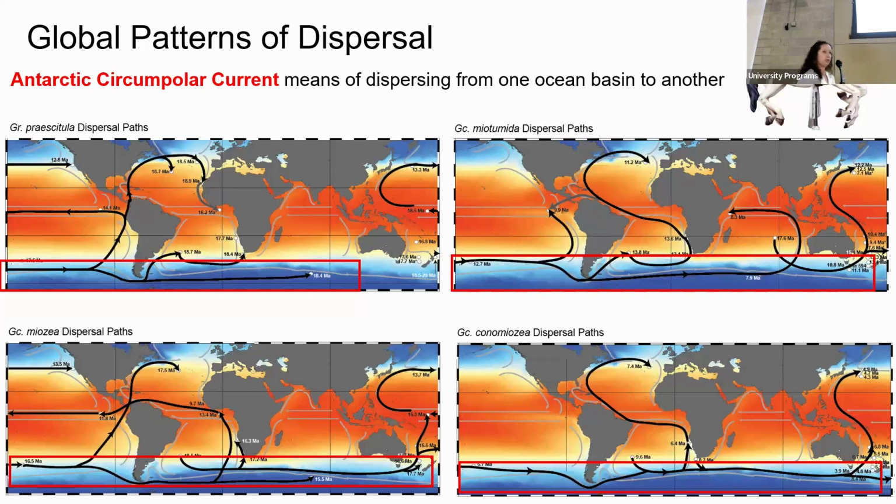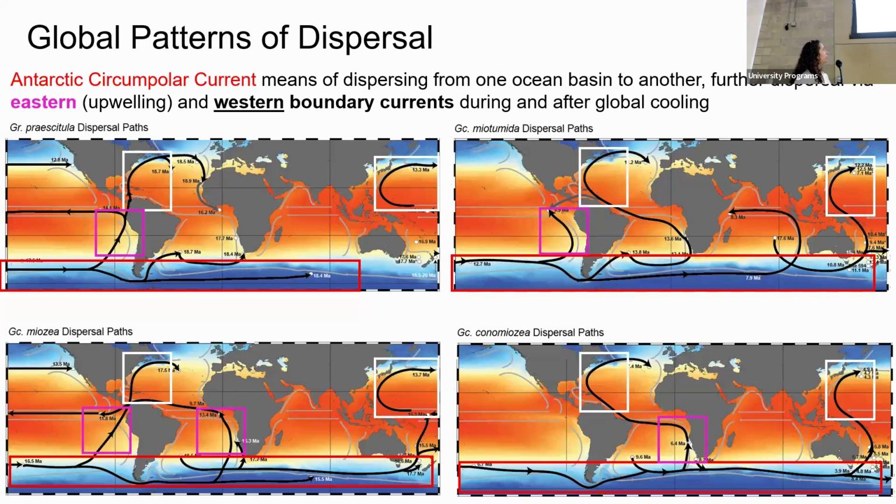After they arrive into a new ocean basin, they are then using these eastern boundary currents. Those are outlined by the pink boxes here. They are generally cooler water currents. They occur on the eastern side of ocean basins associated with gyre systems. And they're also moving into the northern hemisphere using western boundary currents. They are more warm water currents that occur on the western side of these ocean basins and gyre systems.